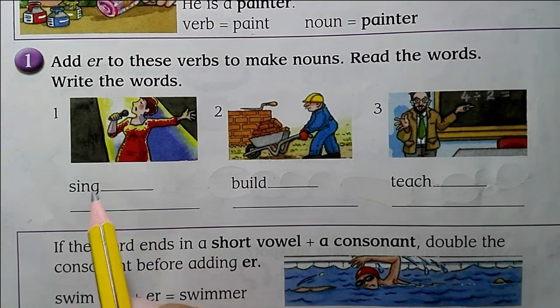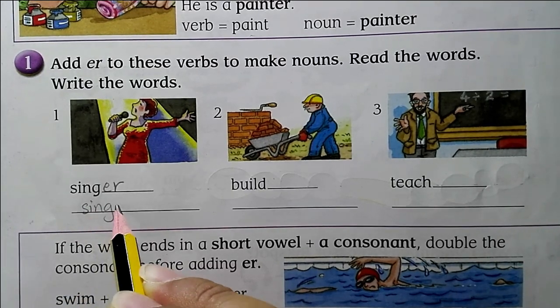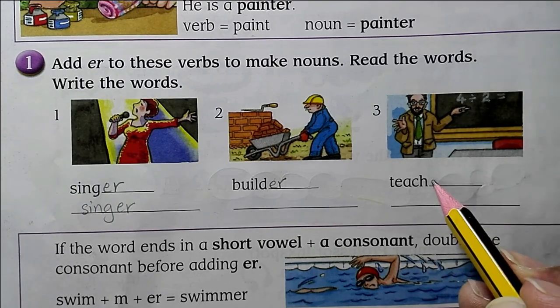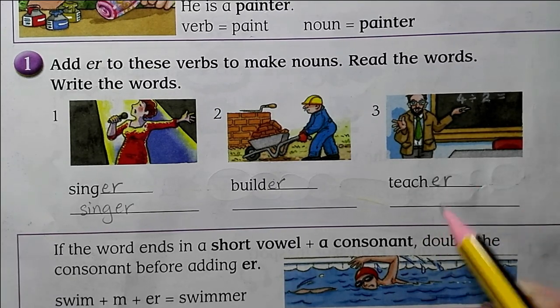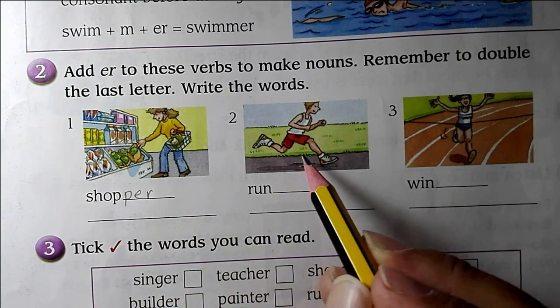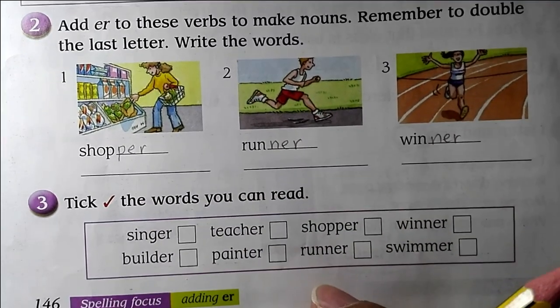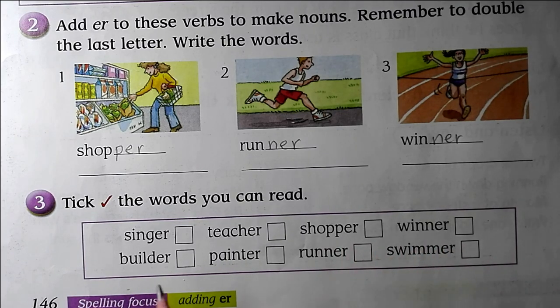Here you can see, if we add ER, sing will become singer. Write it here again, singer. Build, builder. Write here again, builder. Teach, if you add ER, it will become teacher. Write here again, teacher. Question number 2. Shopper, runner, winner. Write these words again here. In question number 3, read these words: singer, teacher, shopper, winner, builder, painter, runner, swimmer. This was page number 146.